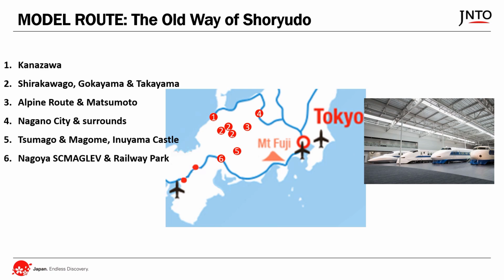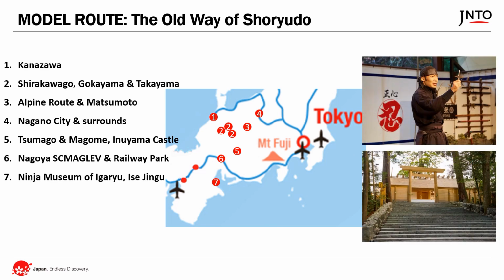Next, make your way over to Nagoya. You can have a nice dose of modern culture to provide a contrast to the history you've been exploring so far, and maybe visit the SC Maglev Railway Park or the Toyota Museum of Industry and Technology, or even just explore Nagoya Castle if you haven't had your fill of castles yet. Then head on down to Mie Prefecture.